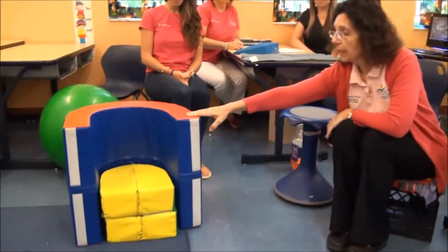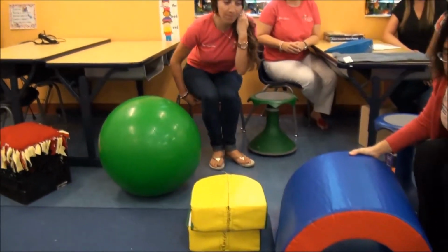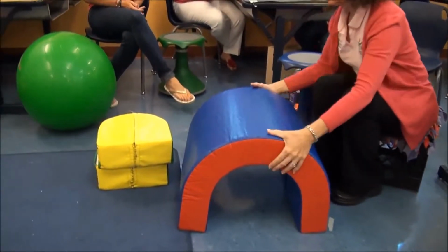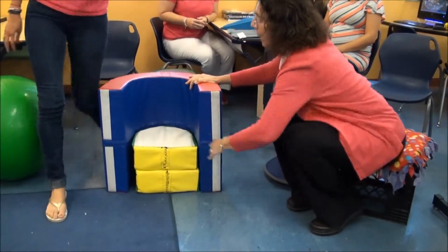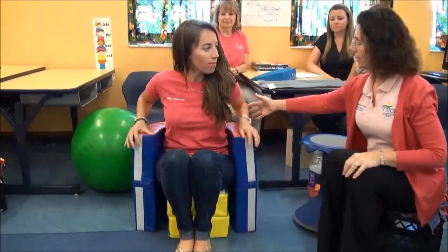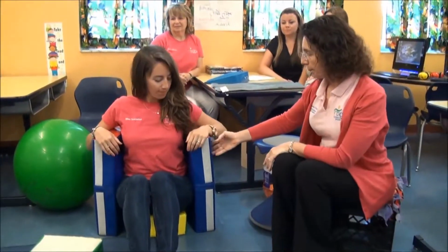This is another teacher-made tool. This was originally one of those little crawl things that you would find maybe toddlers going through or going over. And we tipped it up this way, and we made some cushions of different heights. And Jess, why don't you come sit here and model this particular thing. What this does, actually this is too high, so I'm going to make it for a taller child. There you go. Beautiful.